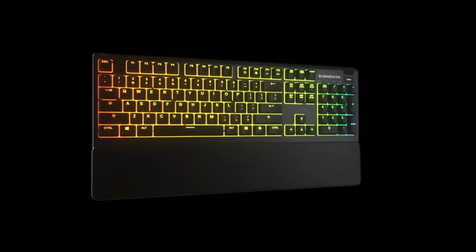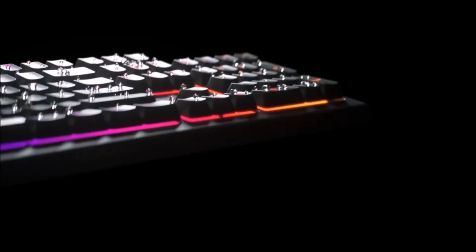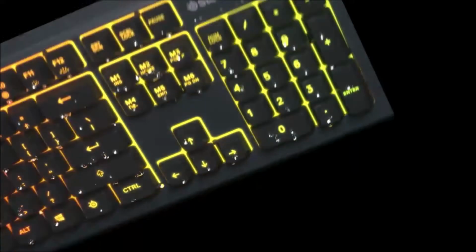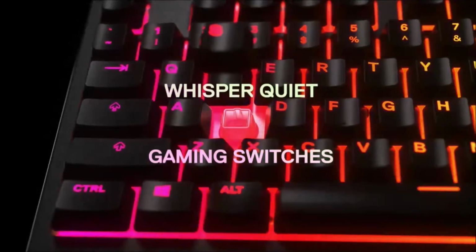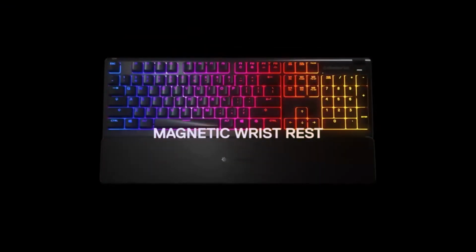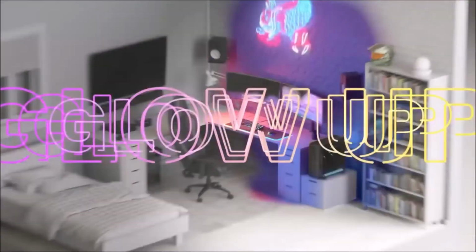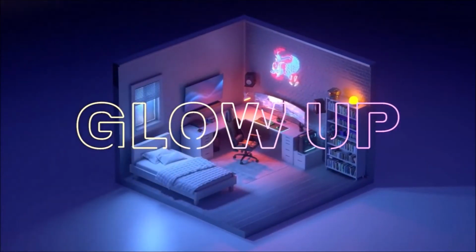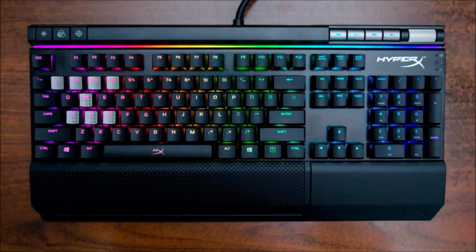SteelSeries Apex 3, the best budget gaming keyboard. Not all great gaming keyboards have mechanical switches. The budget-minded SteelSeries Apex 3 may come with a few concessions, but it also boasts some impressive features that more than make up for those compromises. One of those features is its IP32 water resistance, for protection against any spills. Another is its reactive and customizable 10-zone RGB illumination. And, if you absolutely hate those clickety-clacking noises that mechanical keyboards love to make, you'll really appreciate this keyboard's whisper-quiet gaming switches.